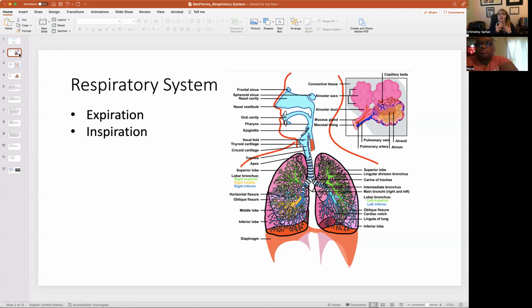And remember, the epiglottis is this little flap that sits on the top of the trachea, so that when you're drinking or eating, the epiglottis is supposed to block your trachea so the food and the drink does not go into your lungs. It goes down your esophagus into your stomach, right? But then when you're breathing, the epiglottis opens up so the air can go into your trachea.